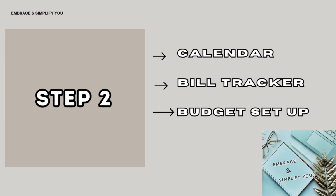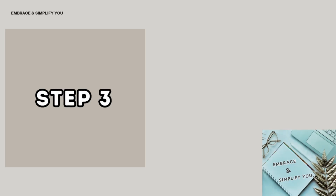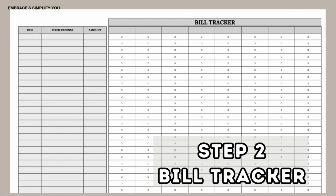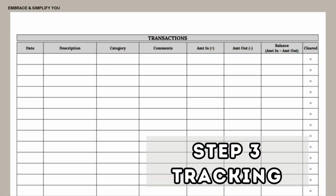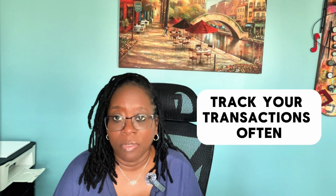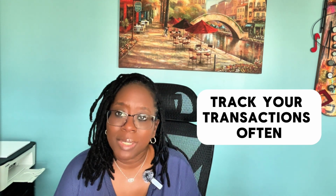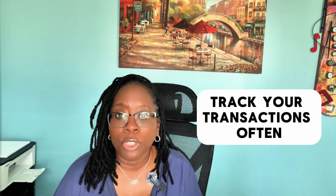Now let's move on to step 3. This is where you're tracking your expenses. It's called your transactions log. You're going to use your bank account, but you will also use your bill tracker. So once you pay a bill or once you know a bill is coming out, you're going to add it to your transactions log. This is how you track it. Track your transactions often. Log into your bank account and make sure that what you're seeing in your bank reflects what should be happening. So that is step 3.